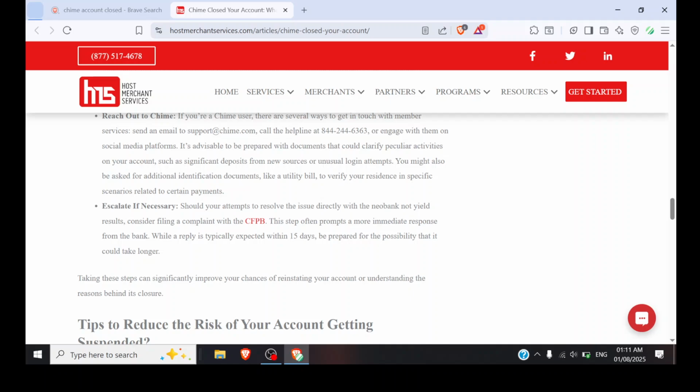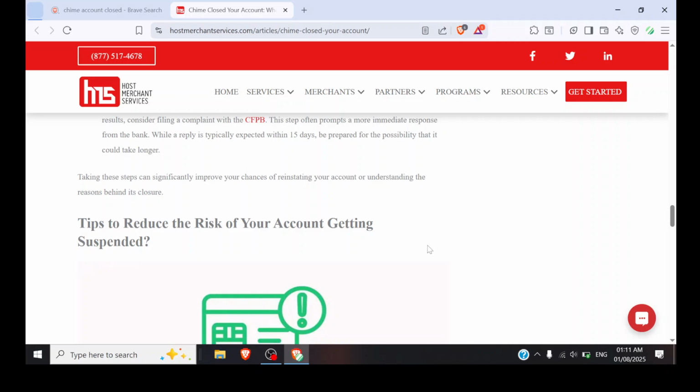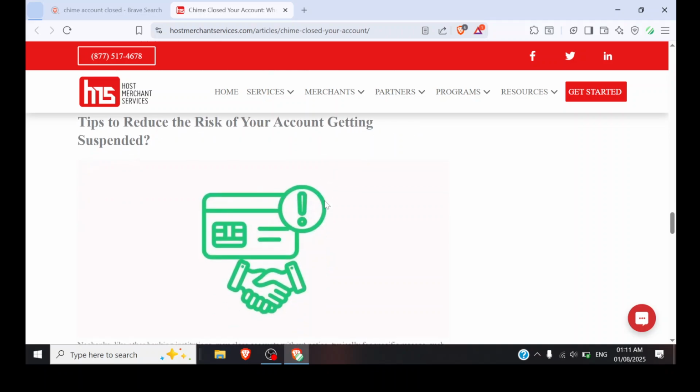Now the third step is to escalate if necessary. Should your attempts to resolve the issue directly with the neobank not yield results, consider filing a complaint with the CFPB. This step often prompts a more immediate response from the bank. While the reply is typically expected within 15 days, be prepared for the possibility that it could take longer. Taking this step improves your chance to reinstate your account or understand the reason behind its closure.